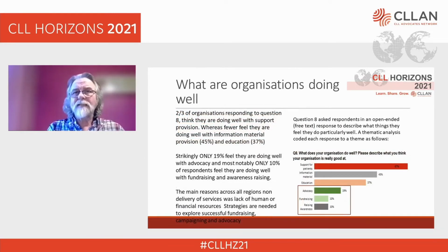Well, question 8 in the survey was an open-ended question, and a thematic analysis coded everything to be able to grade what your organisation is doing well. Looking at responses, two thirds of organisations said they're doing well with support provision, which is great to hear. Whereas fewer feel they're doing well with information material provision and education. Hopefully that's something we can address when we're looking at digital delivery strategies and helping empower you with how you can provide the information you need to.